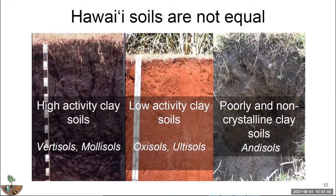The next class are the soils that are more weathered, sometimes older, but not necessarily older. It's just that they've undergone weathering more intensively. And they have a class of clays called low activity clays, which resist compaction a little bit more. They're red, dark brown red. They tend to be low in nutrients, but they have good physical properties. They drain water well. They can resist compaction much more readily than these high activity clays.